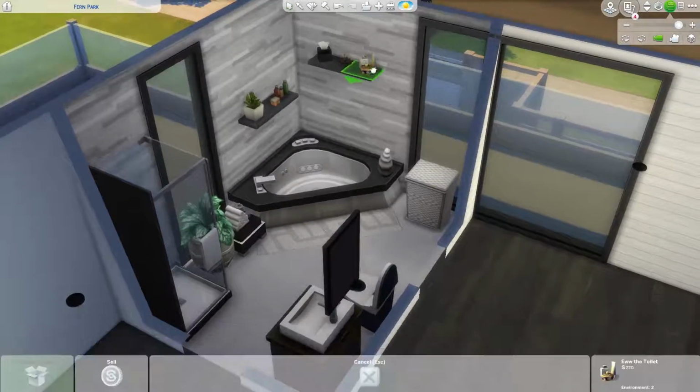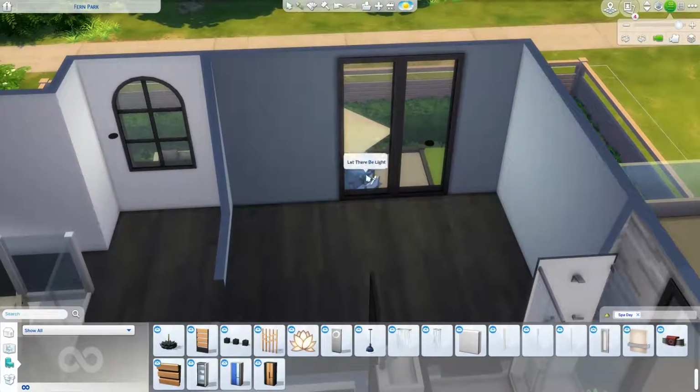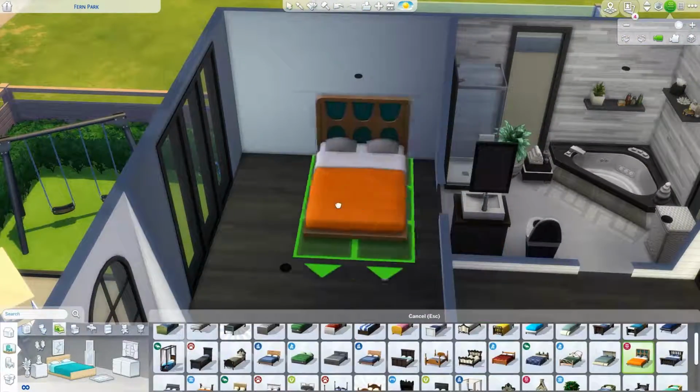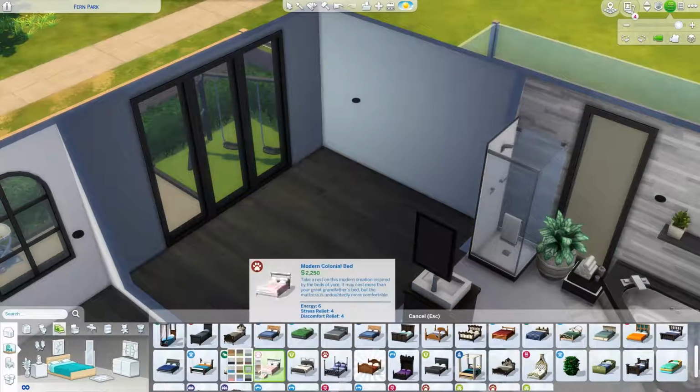And as you can see, I also put those stones from Spa Day on the bath as well. I love those ones because they go up in colour, from white to black with the grey in the middle. It's just really nice. But now I'm moving on to the bedroom.